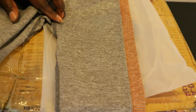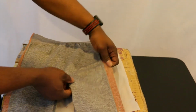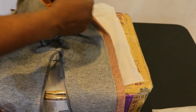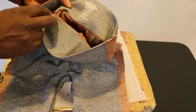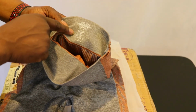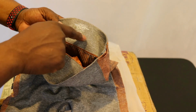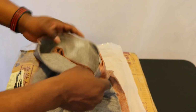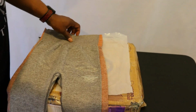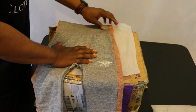That's the reflective logo on there, the Charm City Clothing. That's definitely reflecting. Boom. Very important for your branding. So we have the Charm City Clothing label with the washing directions on there. Made in China, 65% nylon, 35% spandex. It's giving you a really good look for your company, man. So this is the orange and gray pair.